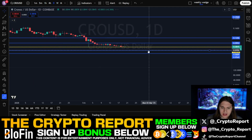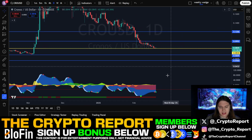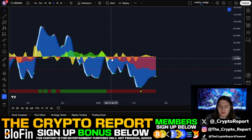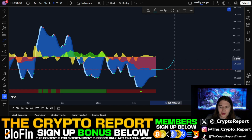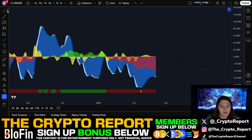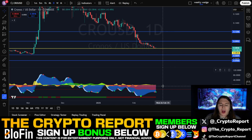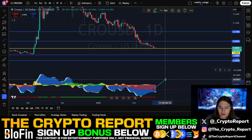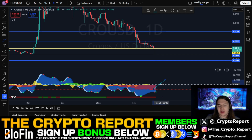But when you look at the daily, we are getting dangerously close to breaking below. The volume has shriveled up significantly. Market Cipher's money flow is slowly starting to flatten out here. But guys, just because it's flattening out doesn't really mean that the price can't come down. You still need to curl up and turn to green before we start to flip back towards money getting injected in the market. It would be quite uncommon to see a really sharp move from red money flow to green money flow, in my opinion.